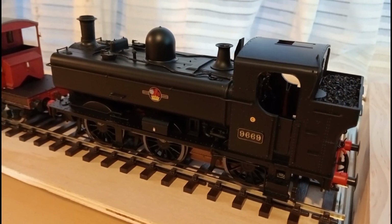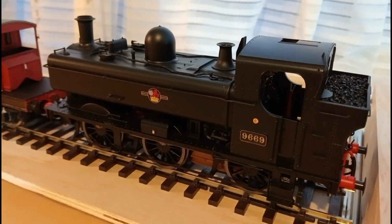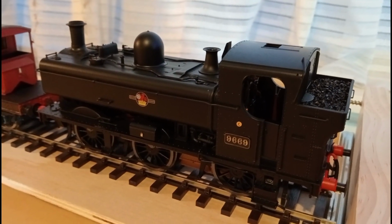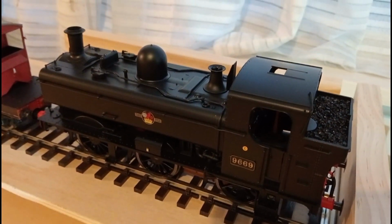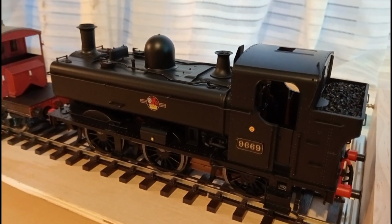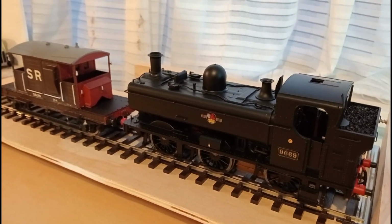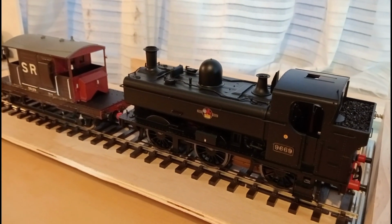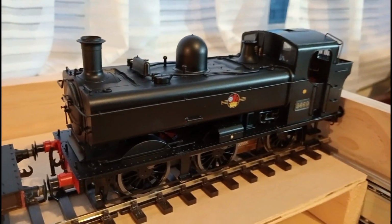Basically I got this with free shipping from China in about 8 to 10 days for just over $300 New Zealand. Now that is cheap. If I was to order a Dapol or a Heljan from a supplier in the UK, there would probably be over $100 New Zealand postage, freight, and the locos would start costing me from $600 up to probably $1,000, depending on what locomotive. So it was a bloody awesome deal.